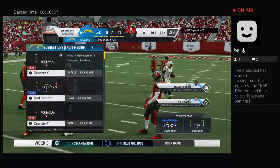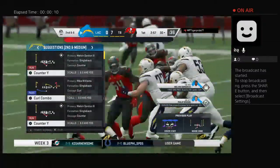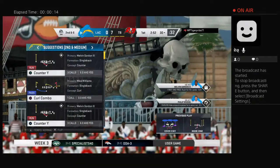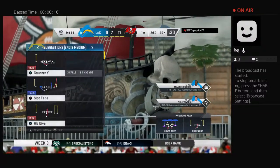Call it a gain of 4 on first, and that'll make it second down. I call that play a success. A nice inside run sets up a very manageable second down. A very solid gain on that play.